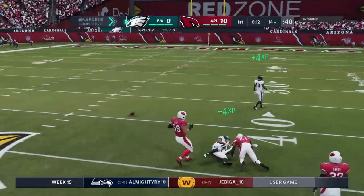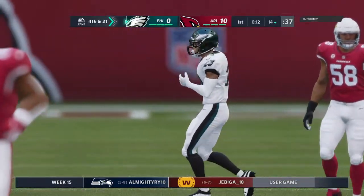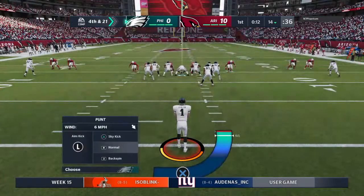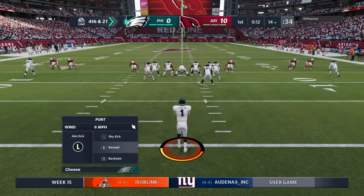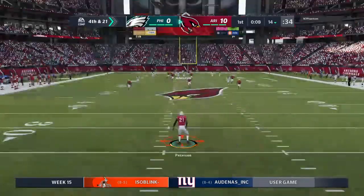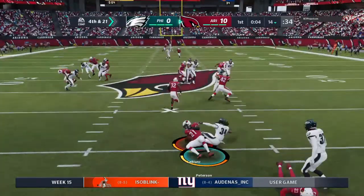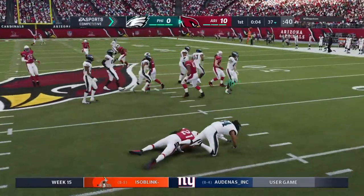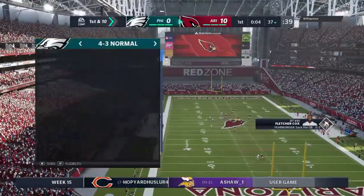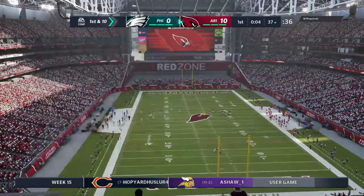Now a shot taken on 3rd down, but it's going to wind up incomplete. Intended for DeSean Jackson. Here's Cameron Johnston now as the drive goes backwards, so he's on to punt it away. Now it's Peterson. So possession goes over here on the punt. And possession will switch hands, 1st and 10.